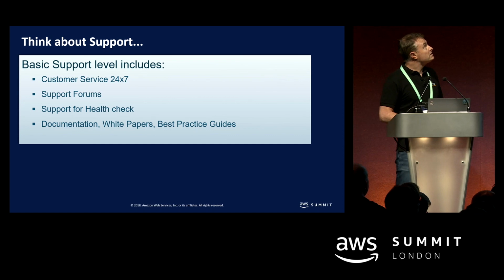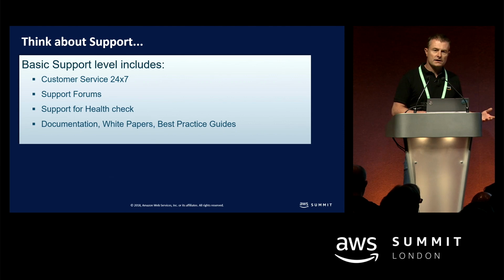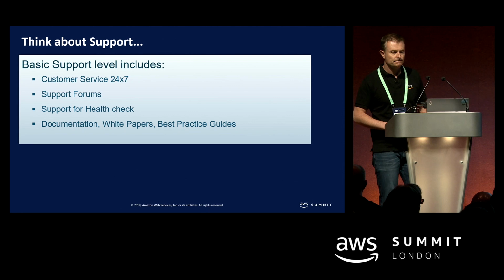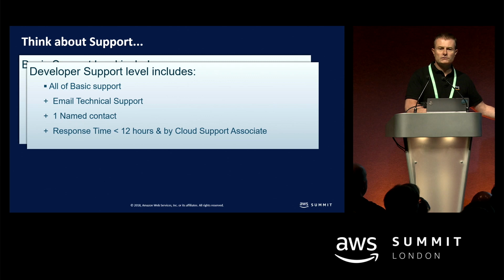So, different aspects of enterprise support. There's basic support level. Basic support provides access to the global support organization with knowledge in depth and breadth. You get access to 24/7 customer services. There are support forums. You get support for health checks and access to documents, white papers, all of those kinds of things. Building on that, developer support. You get all of those things, plus email for technical support, a named contact, and as well as your 24-hour response time, you now get a 12-hour response time.